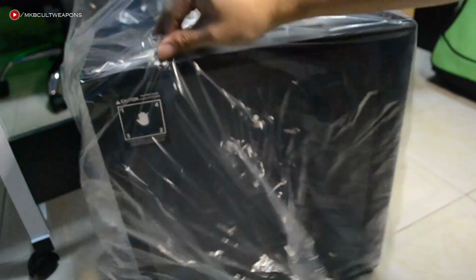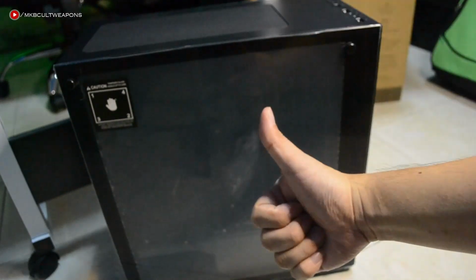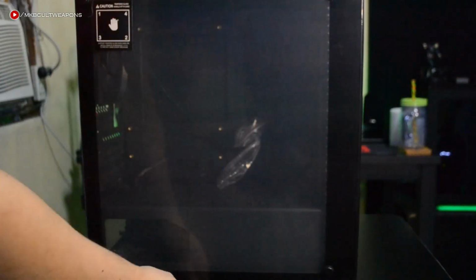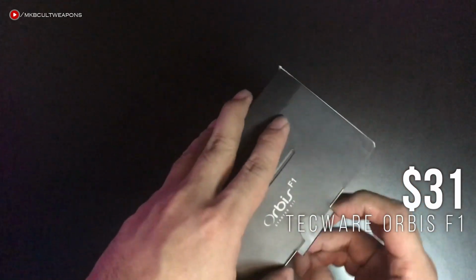And lastly, for our chassis, we chose Nexus M from Techwear. Since it is cheap with black aesthetics and the tempered glass panel is also appreciated. It also has 3 120mm fans pre-installed, and I'll put those fans in front for intake and add these Orbis F1 RGB fans for exhaust.